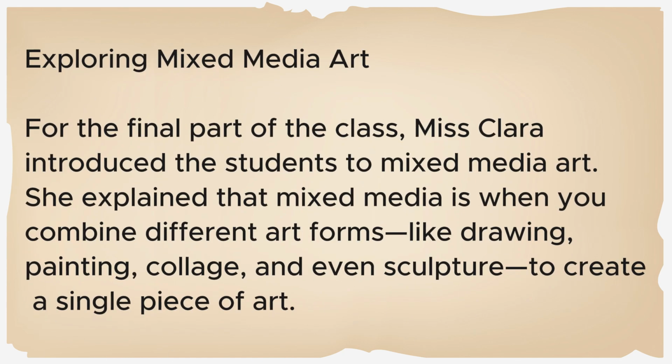Exploring mixed media art. For the final part of the class, Miss Clara introduced the students to mixed media art. She explained that mixed media is when you combine different art forms like drawing, painting, collage, and even sculpture to create a single piece of art.